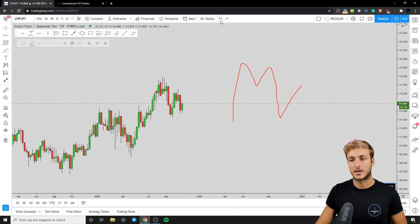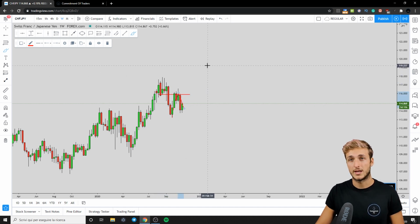And that is exactly what the market did. The market completed the pattern at the previous support, which is now resistance, before starting this continuation to the downside with the rejection that we are currently seeing.